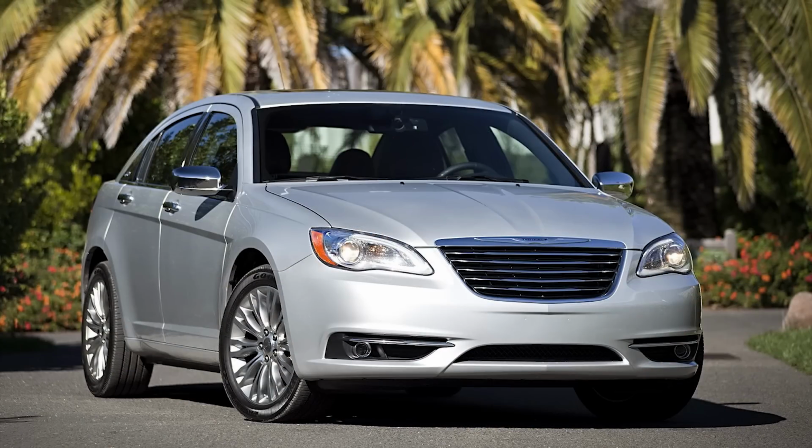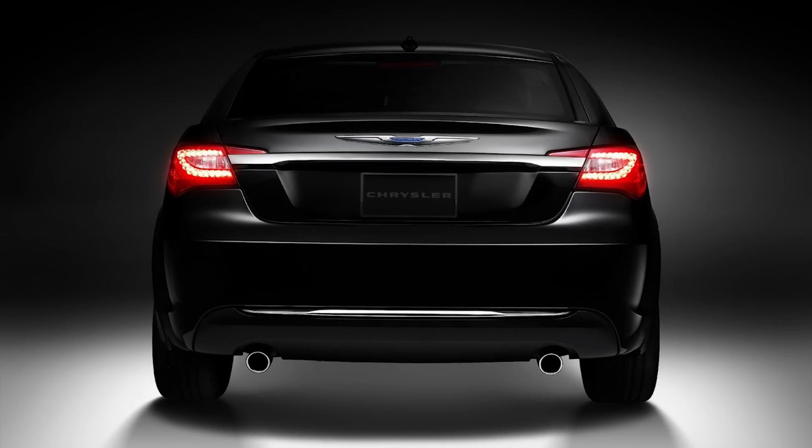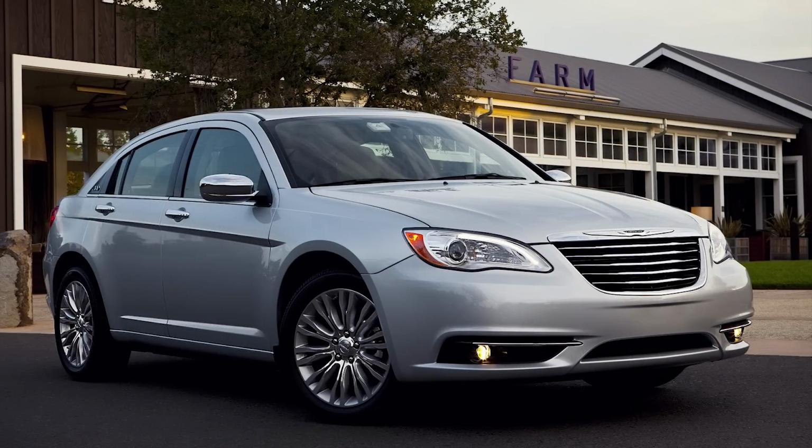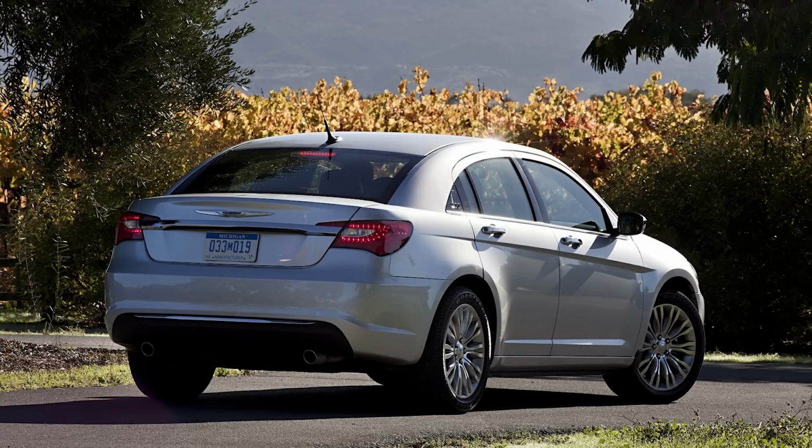The first gen 200 was basically still a Chrysler Sebring, as it used the same JS platform, but it was restyled and re-engineered with many changes to the body and the powertrains. Around this time, the midsize sedan segment was the largest vehicle segment in the US, with over 1.6 million cars sold in 2009, so obviously Chrysler wanted to try to continue to capture this market, not with the Sebring anymore, but with the new 200.